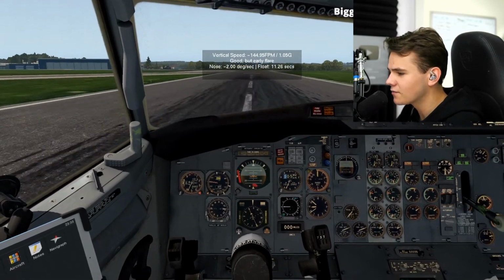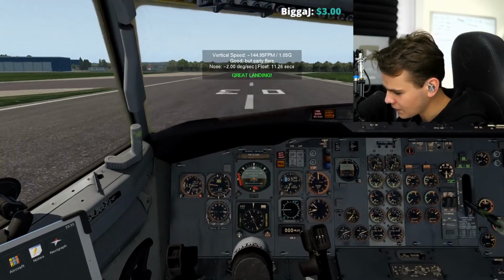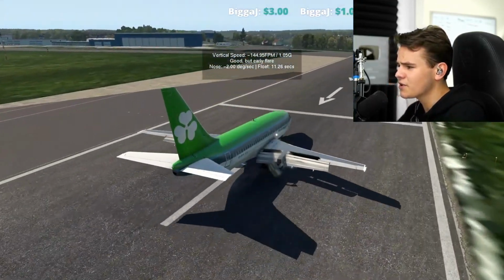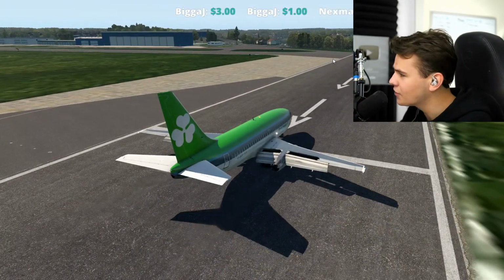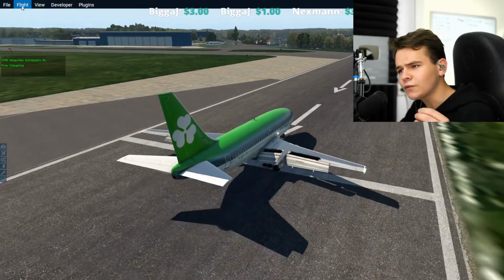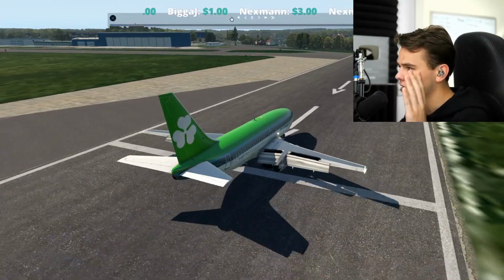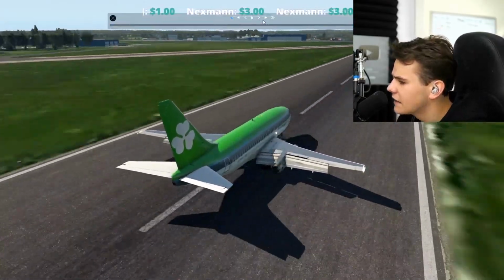Well, I sacrificed a lot of runway here for a smooth landing, and it wasn't worth it at all, because it was not that smooth of a landing, was it? I mean, considering this is a 737-200, this was alright, but this was not good at all. It was almost butter. I would refer to this landing as butter out of the refrigerator, to the point where it's like medium. Okay, let's see.